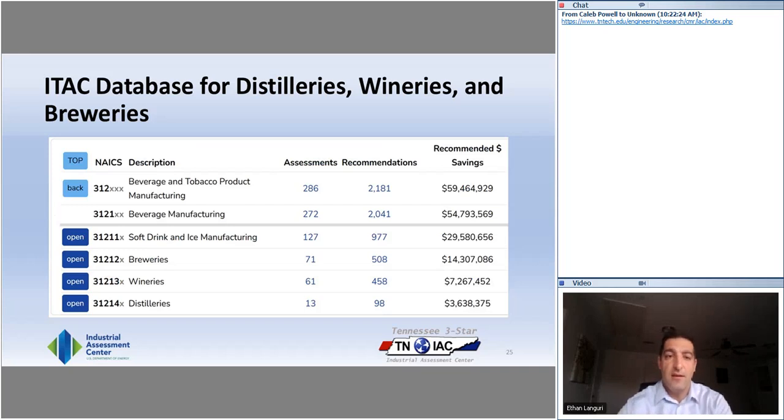If you look at their NAICS codes, breweries, wineries, and distilleries, really the topic of this talk today, have these codes. And you can see on the right-hand side that the ITAC program nationwide has done 71 energy assessments for breweries, 61 for wineries, and 13 for distilleries. And Tennessee Tech had our portion as well, and of course we have those recommendations as well.